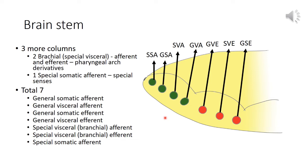So at the level of brainstem, the number of functional columns becomes 7. Apart from the existing 4, that is general somatic afferent, general visceral afferent, general somatic efferent, and general visceral efferent, 3 new functional columns are added: special visceral afferent, special visceral efferent, and special somatic afferent. The special visceral efferent develops medial to general visceral efferent, and the special visceral afferent develops lateral to general visceral afferent. The special somatic afferent develops lateral most, that is lateral to general somatic afferent.